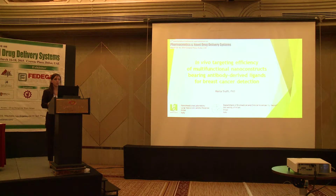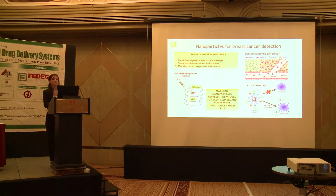Sacco University Hospital in Milan, Italy, where so far we have designed and characterized multifunctional nanoconstructs bearing antibody-derived ligands for breast cancer detection. Breast cancer, as you all know, is a target of primary interest from both a diagnostic and a therapeutic point of view, since it is the 5th most common cause of cancer death worldwide and the most frequent and persistent malignant cancer in females.